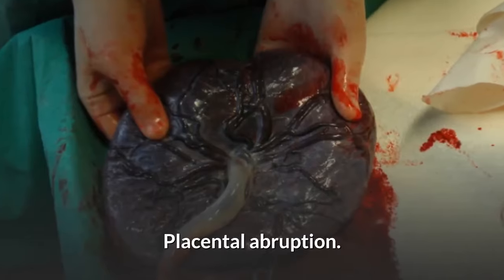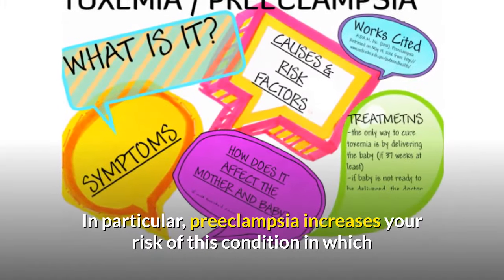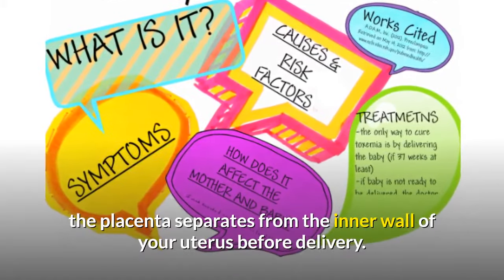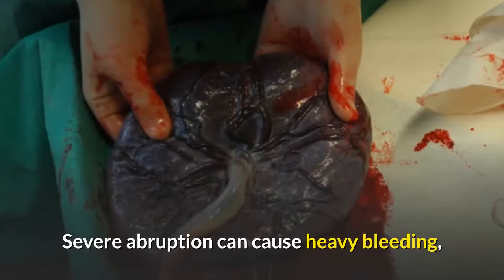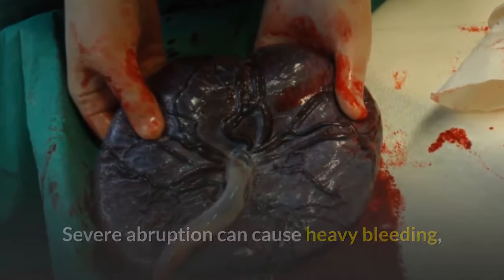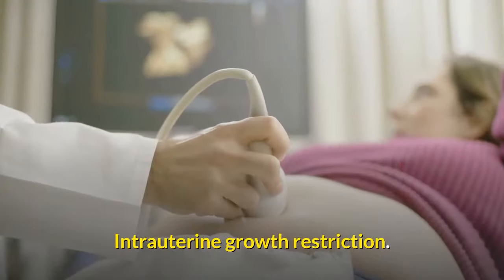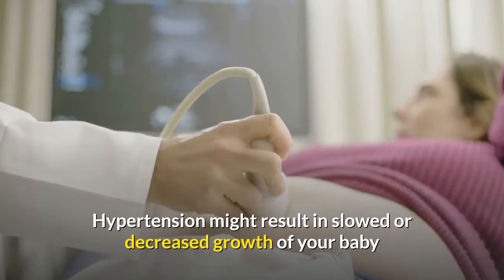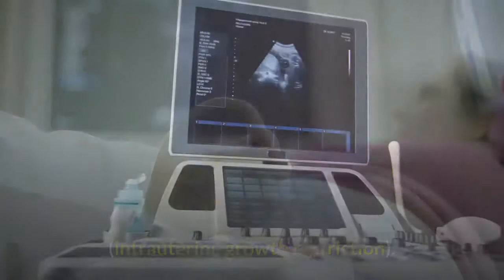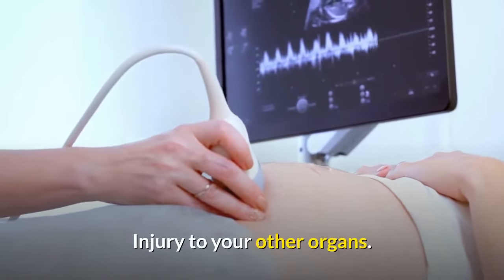Placental abruption. In particular, preeclampsia increases your risk of this condition in which the placenta separates from the inner wall of your uterus before delivery. Severe abruption can cause heavy bleeding, which can be life-threatening for you and your baby. Intrauterine growth restriction. Hypertension might result in slowed or decreased growth of your baby.